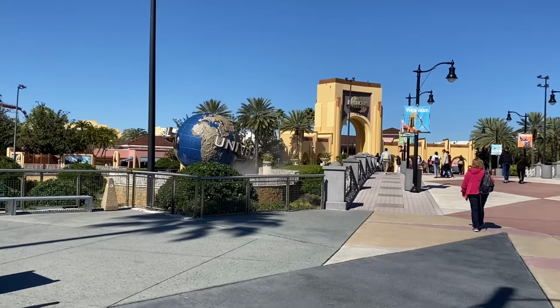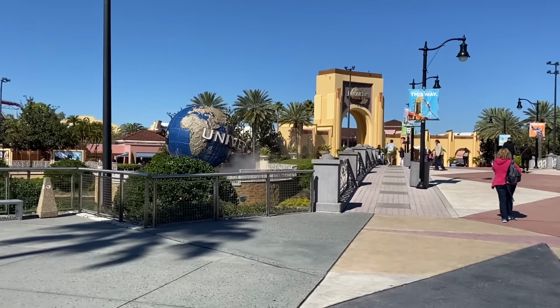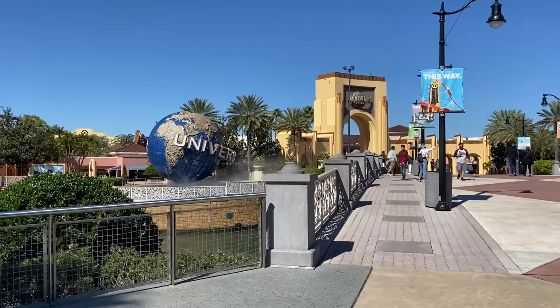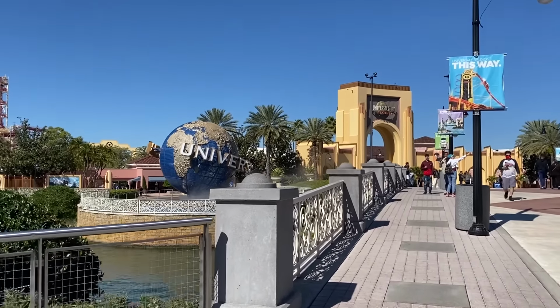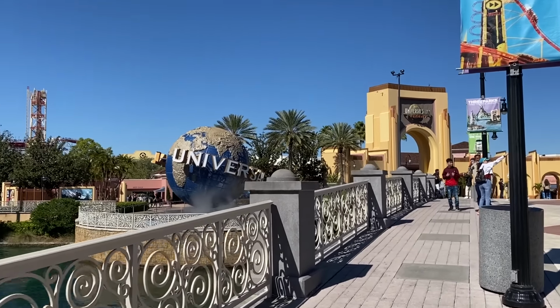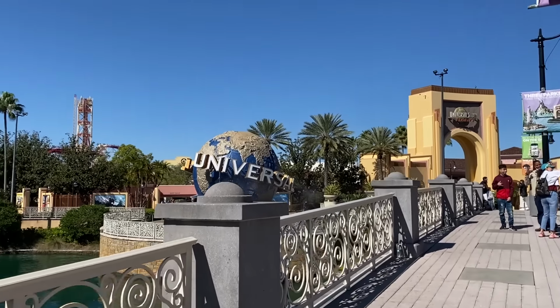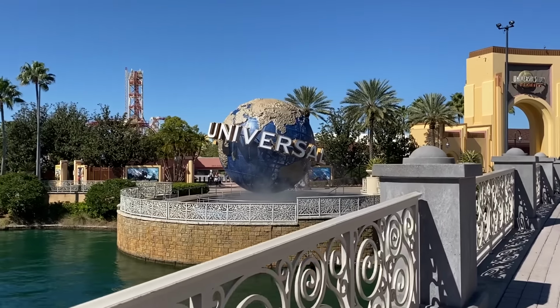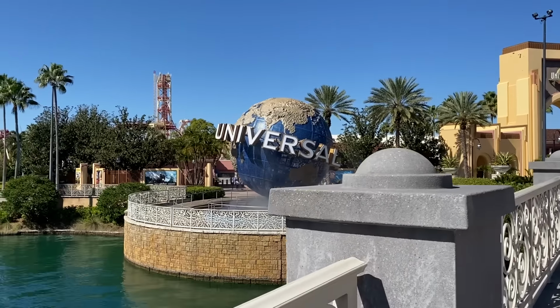Actually, based on the numbers, there are 13 rides that are indoors in Universal Studios Florida versus 6 which are indoors over in Islands of Adventure. And in that number, I included the Hogwarts Express in both parks, just to give you an idea of how we came up with those numbers. But again, if you're trying to get the most out of your day, Universal Studios Florida will give you the best chance to do that.